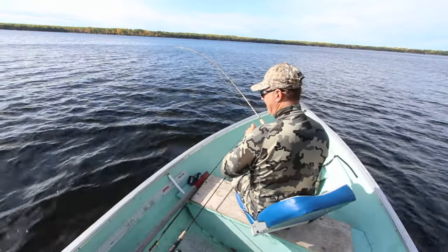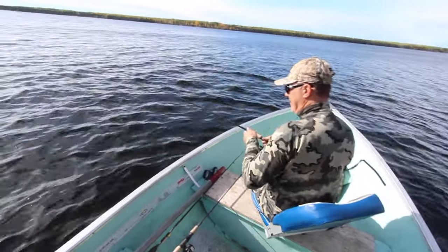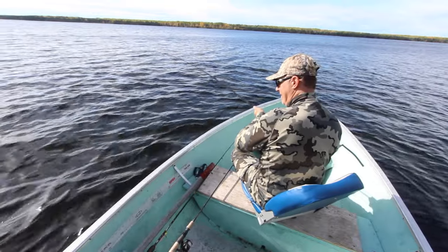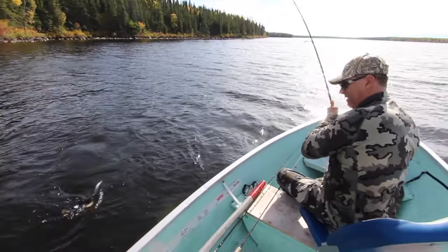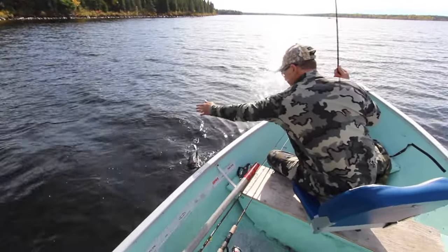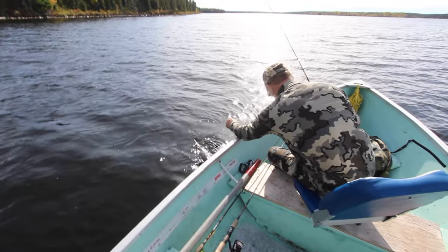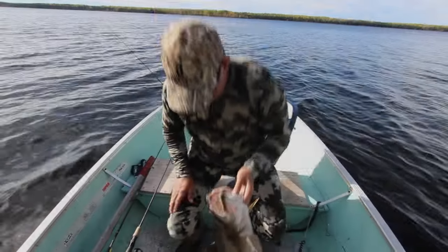But it's late in the afternoon. We've probably caught, I don't know, 100 lake trout. We're pretty much whipped. The plane is slated to pick us up in, I think, about 30, 40 minutes. So we're just gonna land this one last trout and call it a day, a pretty awesome day.